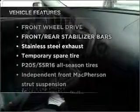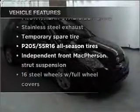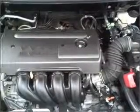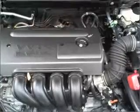smart choice. And with these notable features, you won't want to miss out on the opportunity to own this amazing ride. Air conditioning, power door locks, power windows, power steering, cruise control, and AM/FM stereo with a CD player.